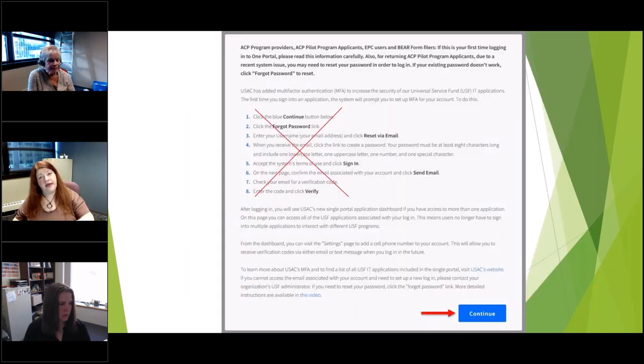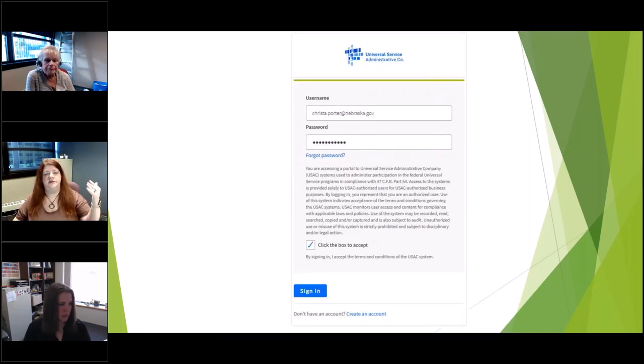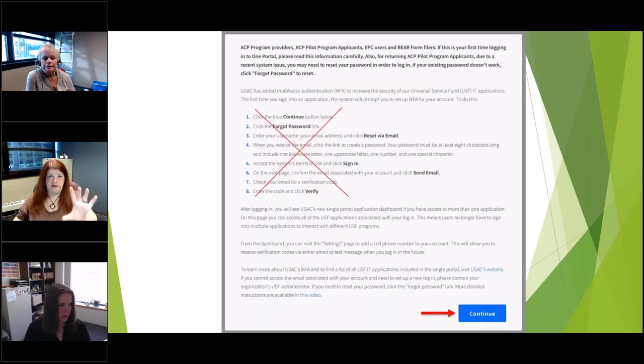Then when you go back to log in, you ignore that forgot password thing because you already did it. Click continue and then enter your username and password. You have to click the little box to accept the terms and conditions to use this system, and then click sign in. So that whole forgot password thing is only one time. You don't have to do it every single time. Once you've done this once, every time you come to this screen, that's why I put that big red X there, you just ignore that.